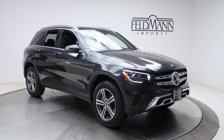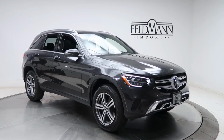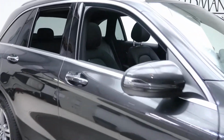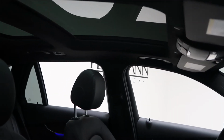We've got front and rear LED daytime running lights. For wheels, we've got 18-inch split 5-spoke wheels. Tires are in good condition. A black MB-Tex interior, panorama roof, coming around back.